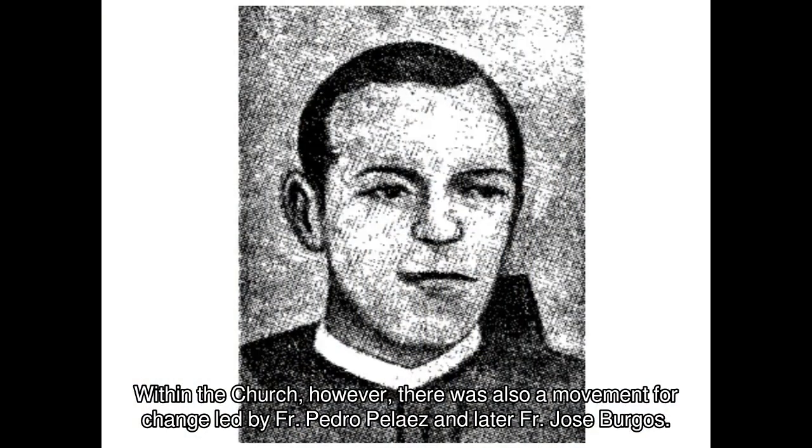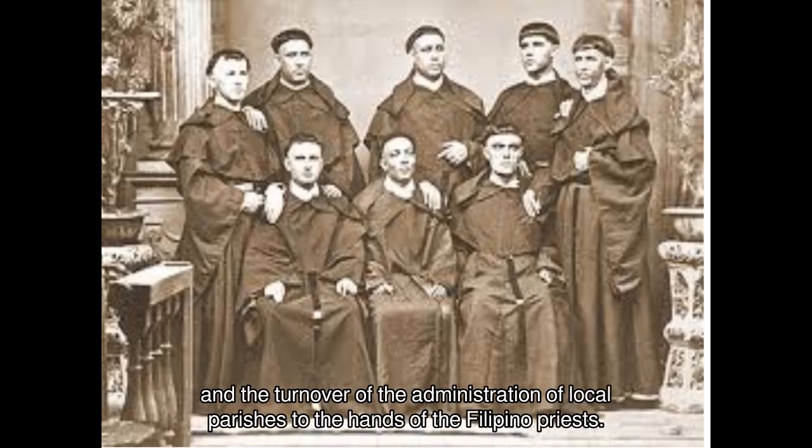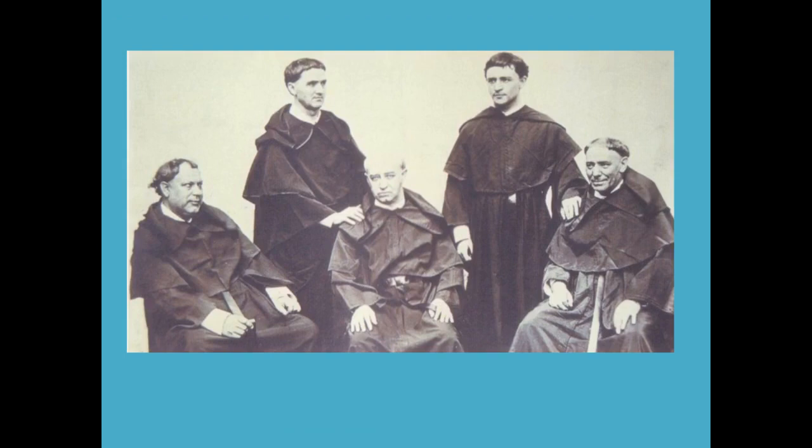Within the Church, however, there was also a movement for change led by Father Pedro Peláez and later Father José Burgos, demanding equality of treatment between Filipino secular priests and Spanish regular clergy, and the turnover of the administration of local parishes to the hands of the Filipino priests. This became known as the secularization issue.